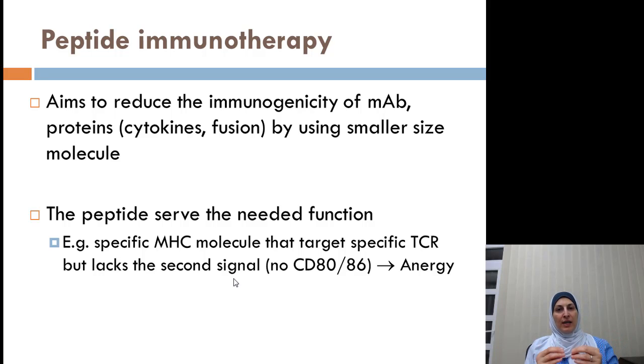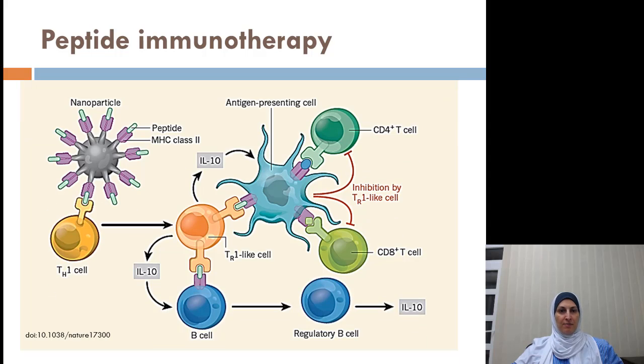So they thought, if we can just synthesize a smaller-size substance, this would reduce the immunogenicity of that substance, and still it would be effective as it will go straight to the site of action. So this was the aim of producing a peptide immunotherapy. I have a very nice example of a peptide immunotherapy.